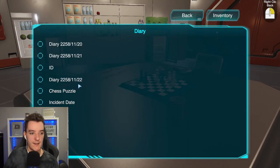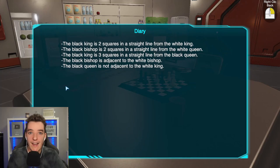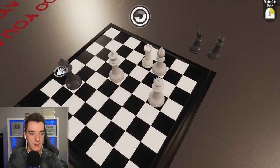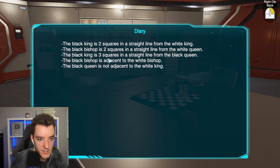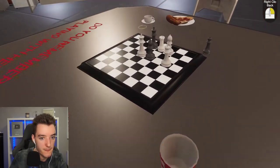Let's try this again. Black King is two squares in a straight line. But could that mean diagonal? Black King is two squares in a straight line from the White King. Let's try all the possibilities for that. White King, sorry, let's start. There. Next. Black Bishop is two squares in a straight line from the White Queen. Could be there. Could be.